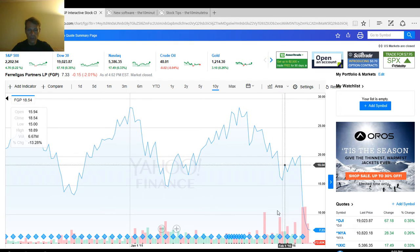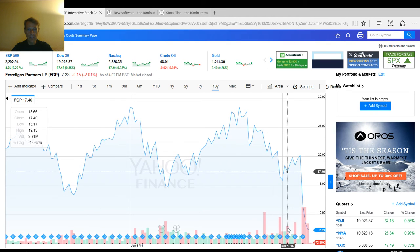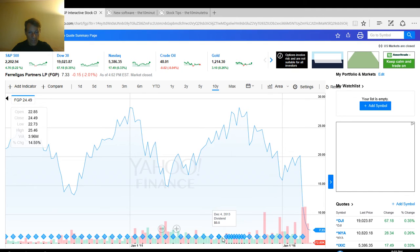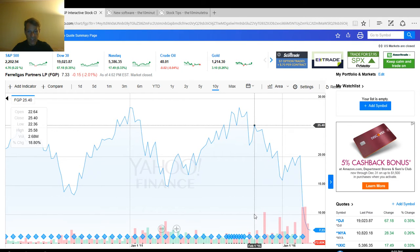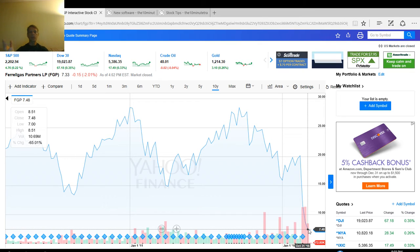And look at this red here, red here, red here, red here. That's all selling. People getting in, getting out. Look at the volume. It's huge compared to what it's normally way down here. But lately, look at these selling days. Sell, sell, sell, sell, sell. So this is a big fat no. I wouldn't do this one because I don't want to get stuck with it.